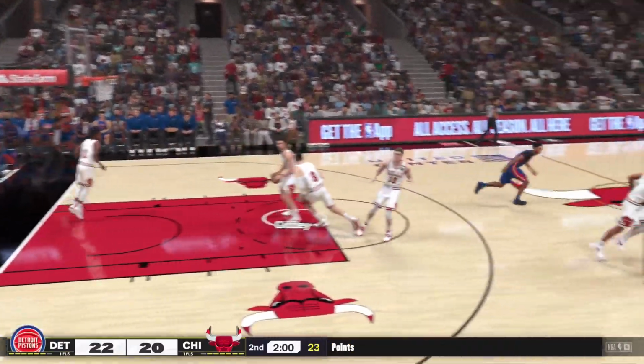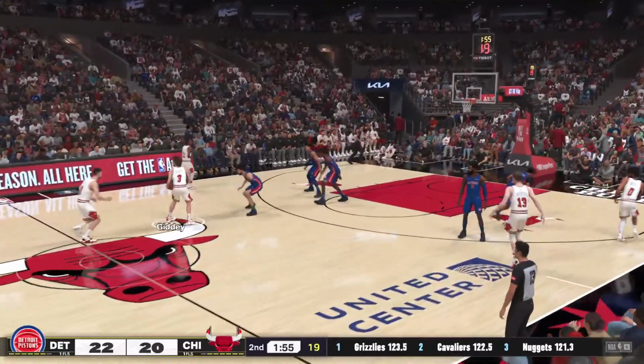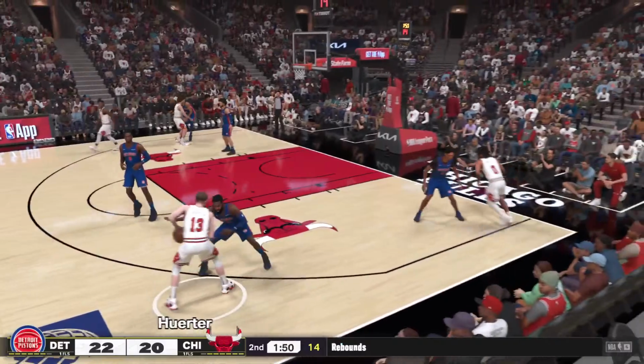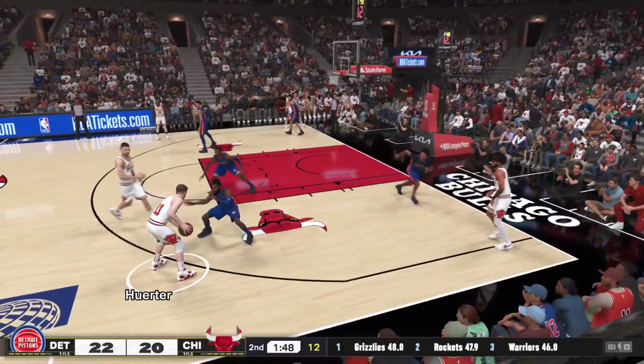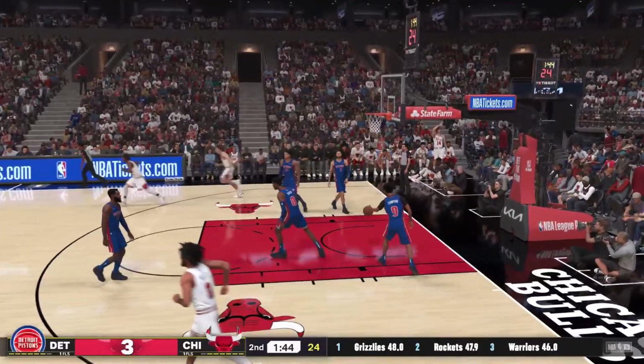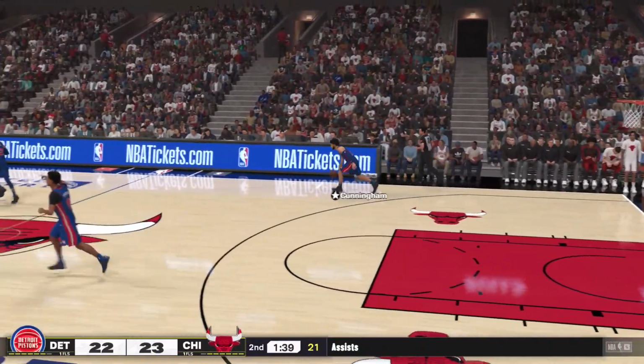Catching up on the changes for Chicago. Coby White, he's checked in for Buzelis. Kevin Huerter comes in for Patrick Williams. And Josh Giddey's subbed in for Lonzo Ball. Now here's Huerter. Vucevic a screen on Hardaway. And Huerter gets it to go. Well, when you give him room like that, just expect it to go in.